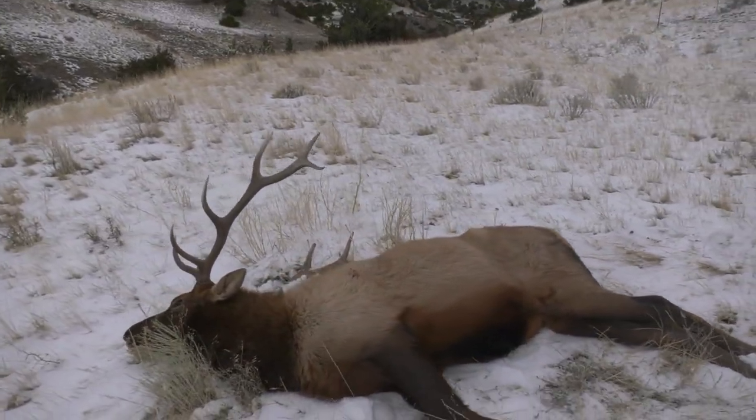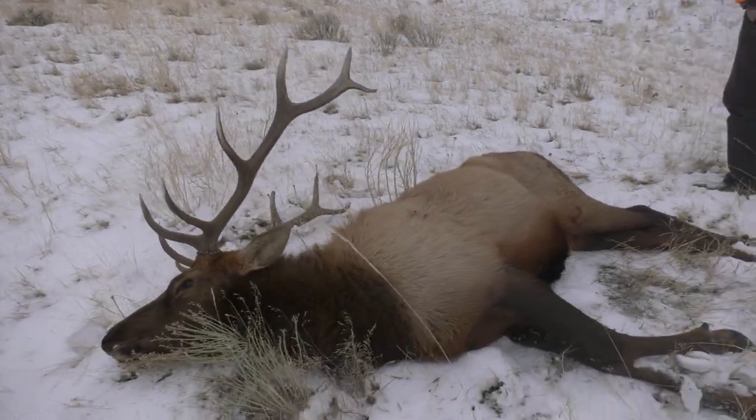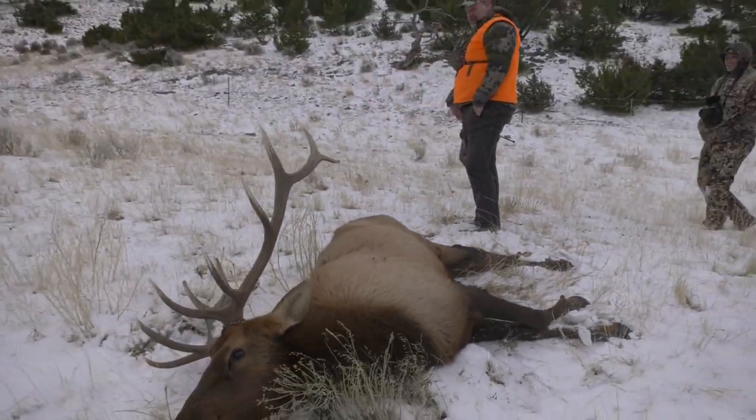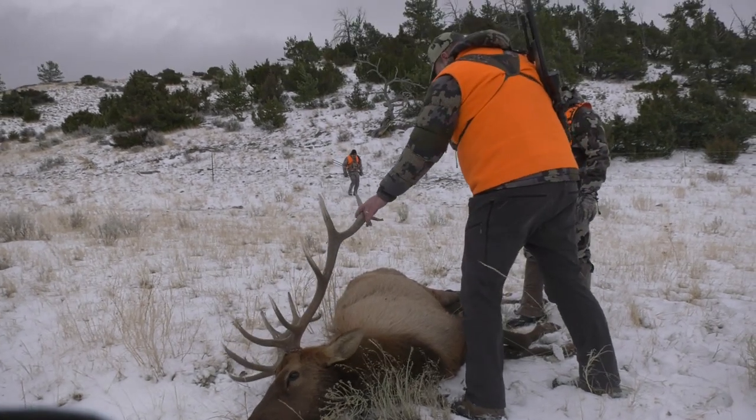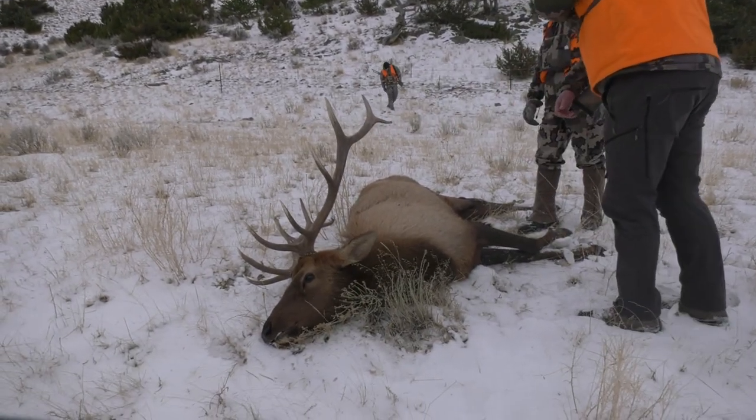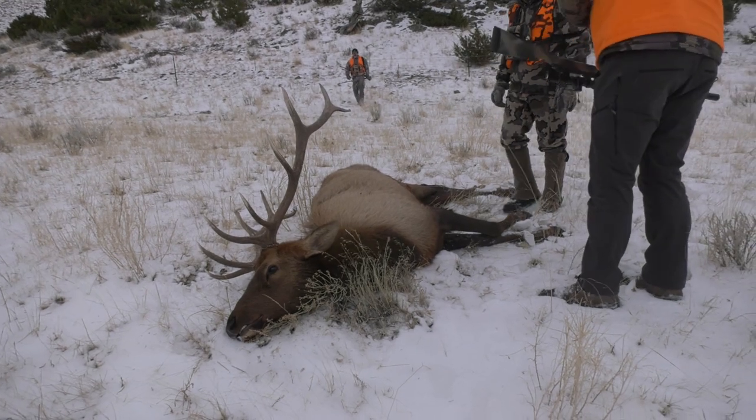He was a nice 6x6. A lot of hunters dream about getting an elk of this size, and I was proud to have him. Furthermore, our suspicions were confirmed. Upon recovery, we realized that the bull was indeed wounded.